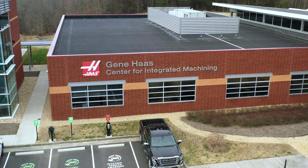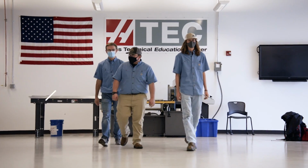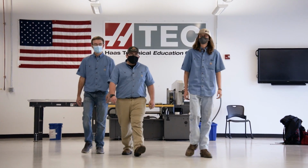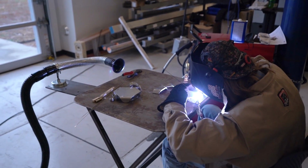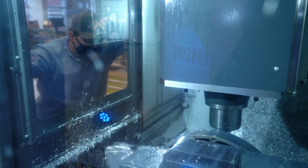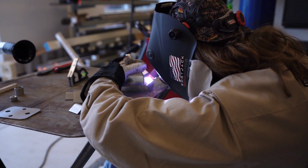Let's meet the teams. In Danville, Virginia, manufacturing is back on the rise as companies seek out the high talent labor pool, like those graduating from Danville Community College. The team consists of 3 people for maximum efficiency. Kind of nervous, honestly. You really don't know how much experience somebody else might have over top of you.